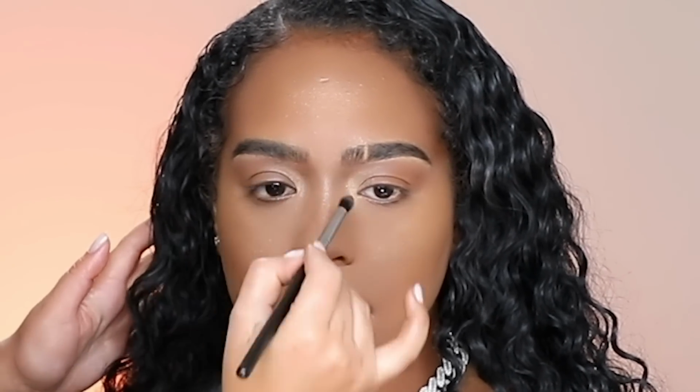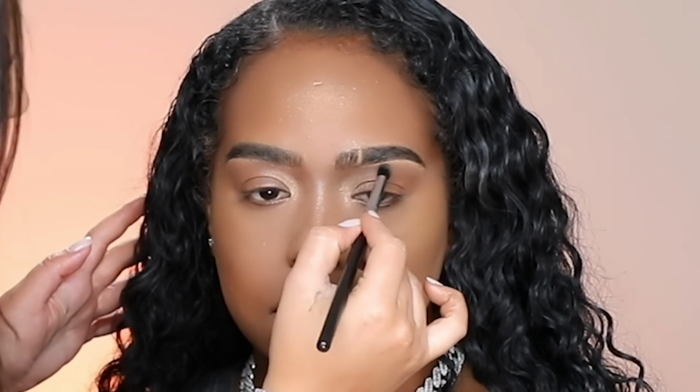So again, hooded eyes, you want a fake eyeshadow, that's all you do. You hit it right here, bring it up halfway to the arch. Hit it right here, bring it up halfway to the arch. That's all. Now we are grabbing all of these techniques, darling.